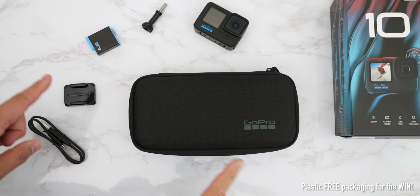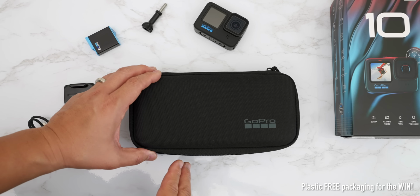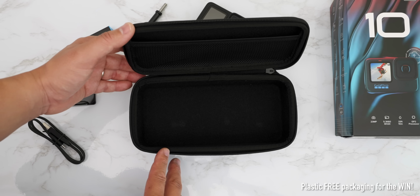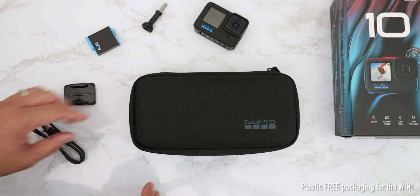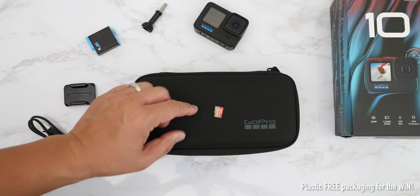I know a lot of people think so, but don't just think about this as an action camera or underwater camera. The GoPro Hero 10 looks very much like the Hero 9. I do like that it comes with a carry case. You don't get a ton in the packaging, but you get what you need. Besides the micro SD card, you need to get one of those, so besides that, you're ready to go.